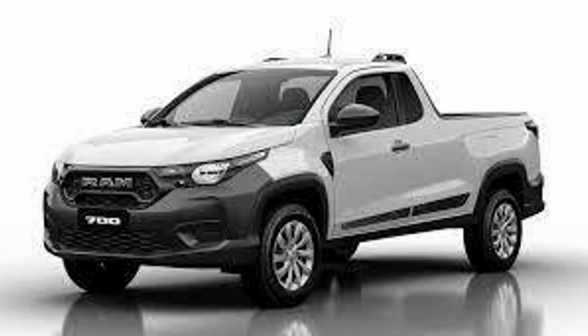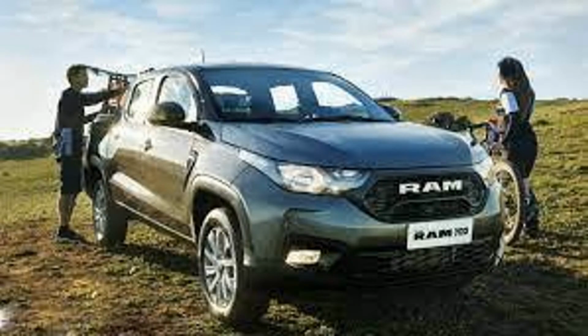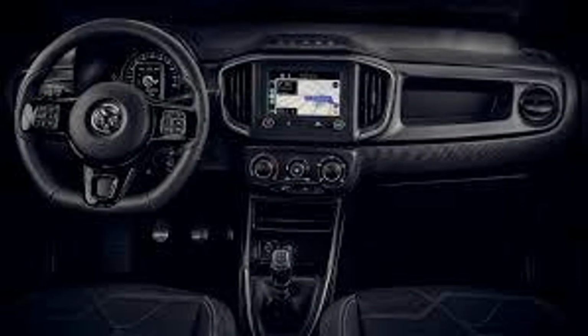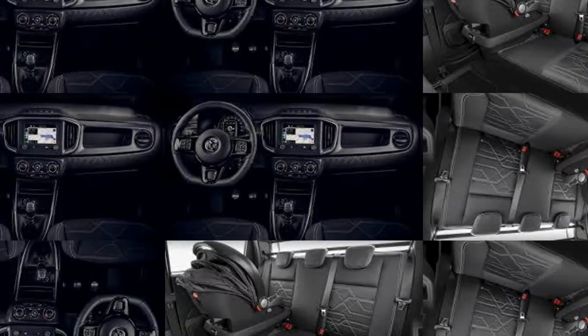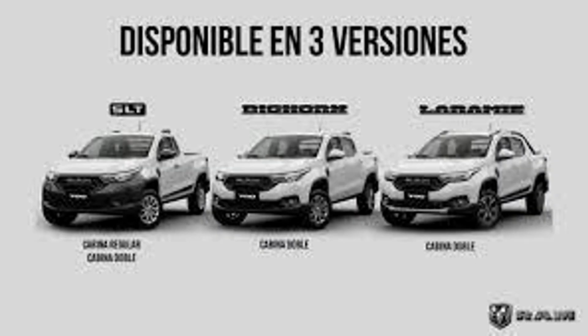Number 8 is the Ram 700, only sold in Mexico. And this is Ram's compact pickup. And the models on this are the SLT, SLT regular cab, Bighorn, and Laramie quad cab. And the engine is a 1.3 liter Firefly 4-cylinder with the very slow 100 horsepower and 100 pound-feet of torque. And the transmission is a 5-speed manual, and it is front-wheel drive. This truck looks really cool.